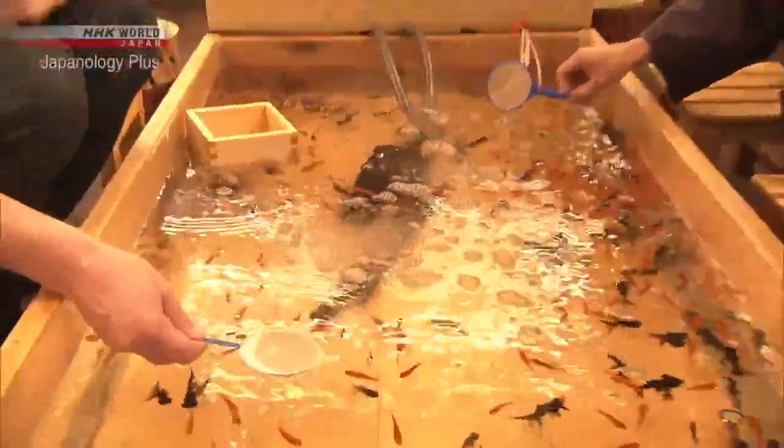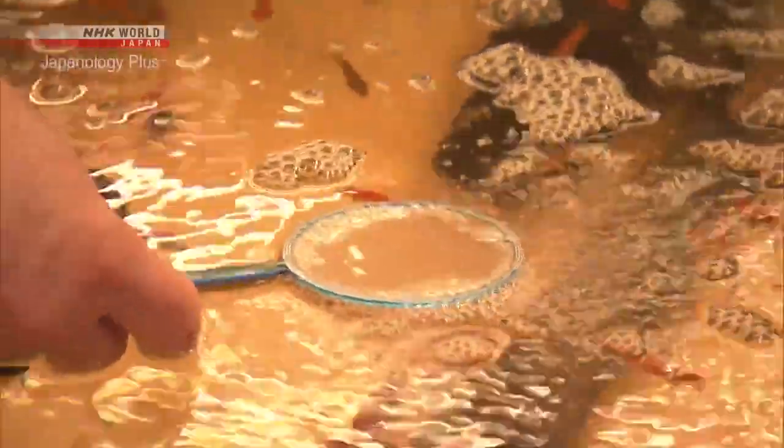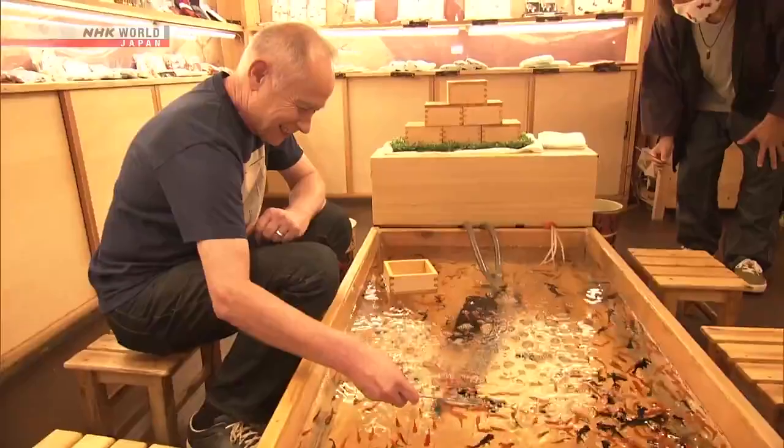No, not like that. That puts pressure on the scoop. Slide it in at a 45-degree angle, then move it horizontally. When you've got a goldfish, bring it up slowly. They're all running away. Let's try it again. Here we go.